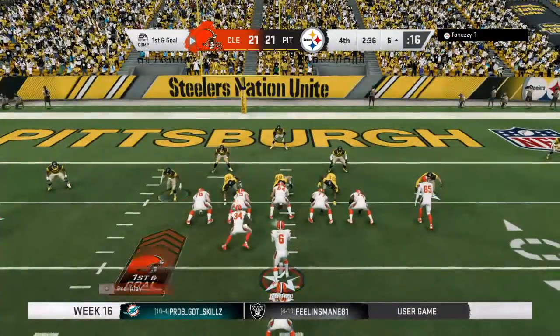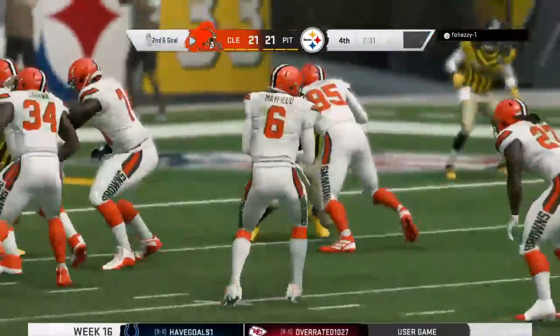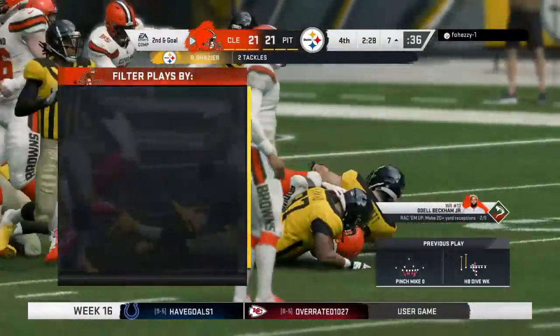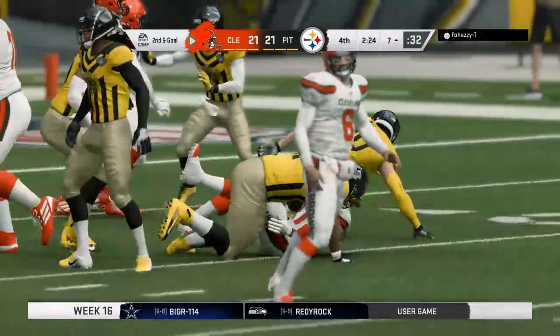A field goal could get him the lead, but it might not be enough here as they come up on 1st and goal. And maybe a measure of revenge there. He's had his way in this one, but this time they get him behind the line. It'll be a loss of a yard, and that'll make it 2nd and goal. 2nd and goal at the 7-yard line.